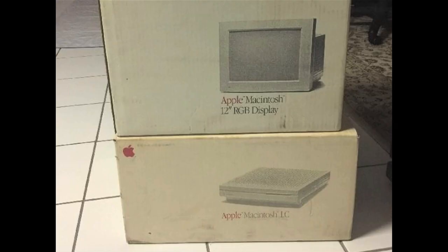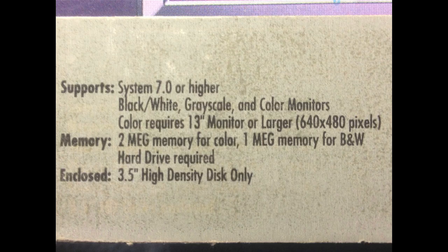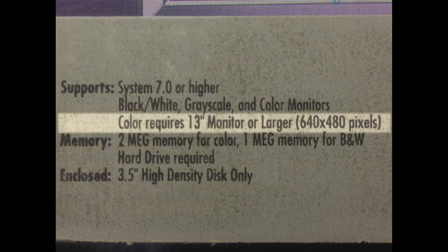Although I'm using the standard 13-inch color monitor that had been around forever, the new 12-inch low-cost monitor was designed for the LC. It had a resolution of only 512 by 384, the same as the compact Macs, causing some software issues if higher resolution was required by the software.